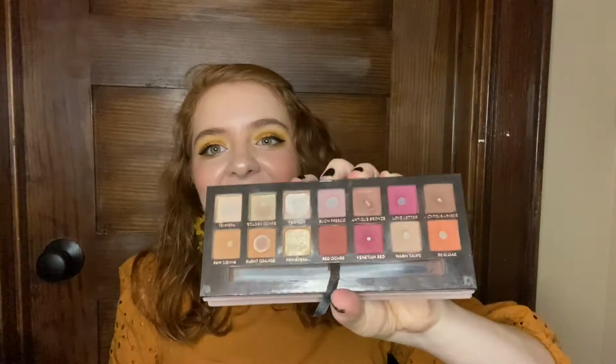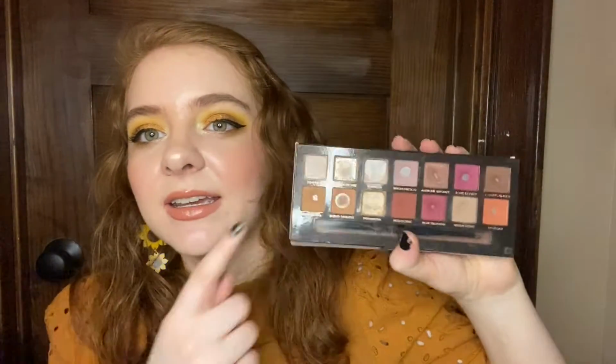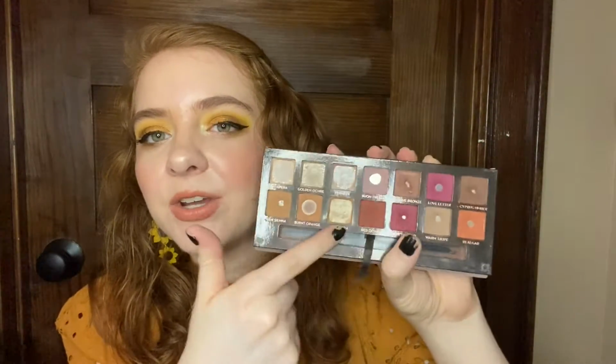2 palettes left. I'm actually going through this pretty fast. Of course, the classic Modern Renaissance, warm tones. I mean, mine is a mess. I have 3 finished shades. Vermeer is so close to being done. These orangey tones, these red tones.